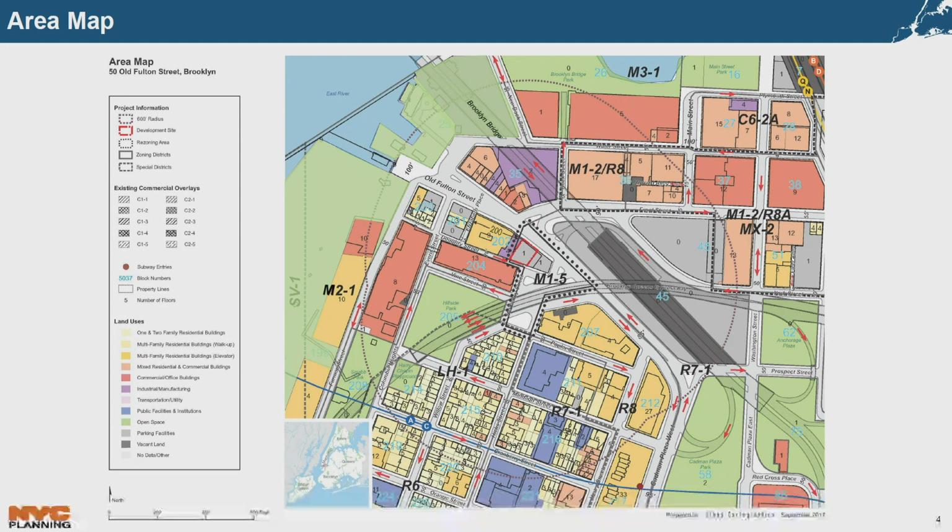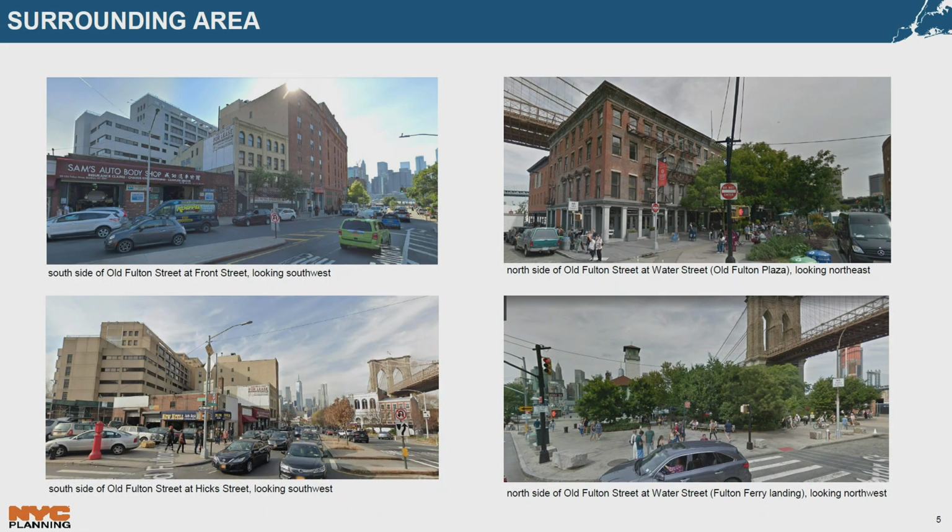The project area is well served by open space, including the Brooklyn Bridge Park to the west, Hillside Park, Squibb Park, and Harry Chapin Playground to the south, Anchorage Plaza and Cadman Plaza to the east. Here you can see some photos of the surrounding area, including photos of the development site on the top left and photos of the non-applicant owned site on the bottom left.